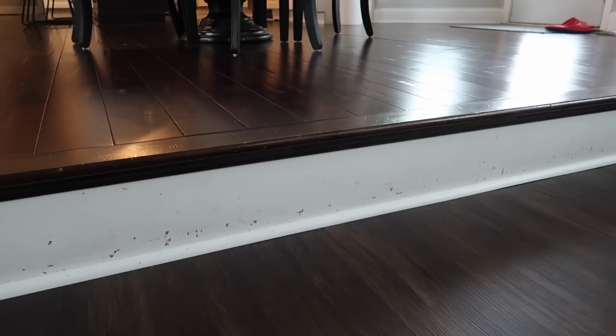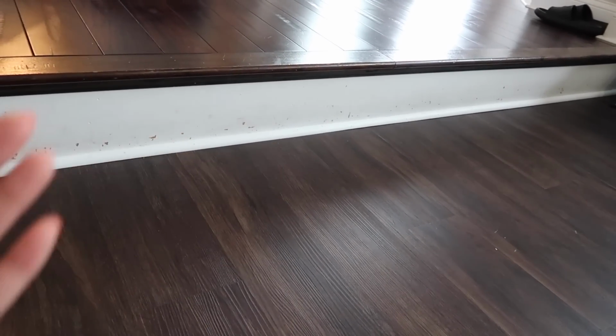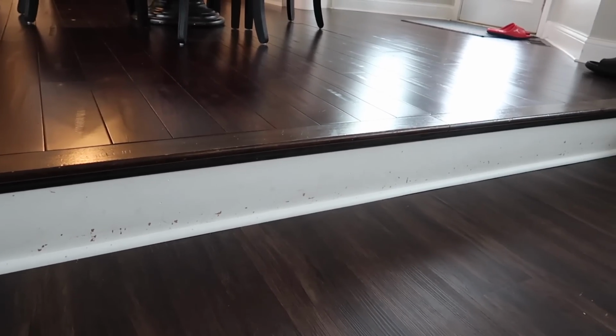So I'm just not wanting to see that, you know, and it stands out more now that the floors are done. You can easily see that it has all those scrapes and stuff.